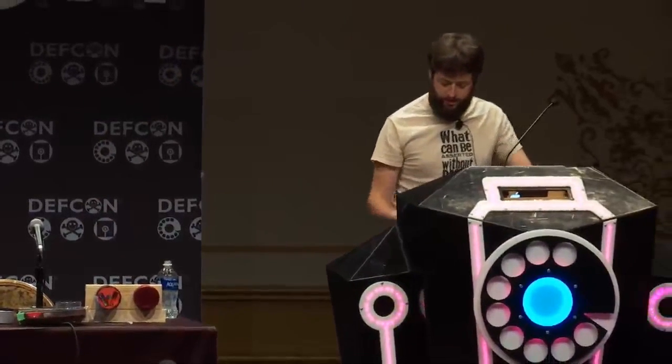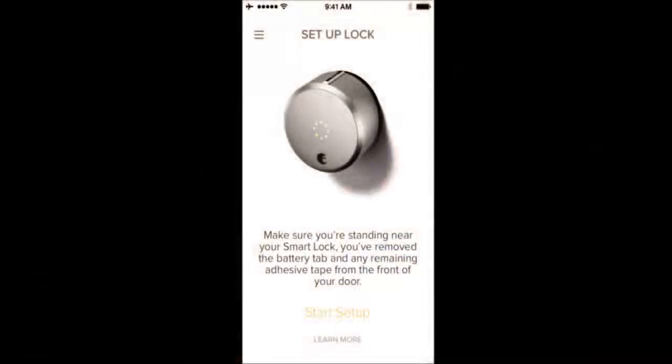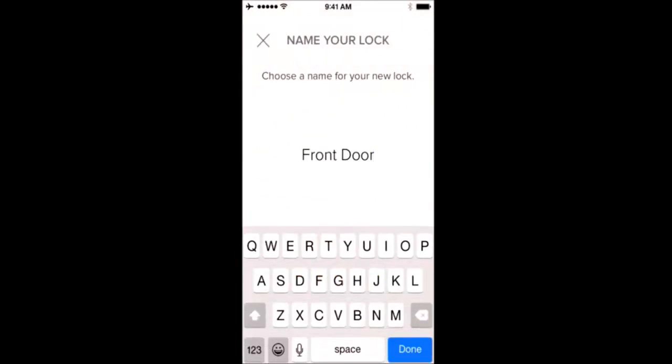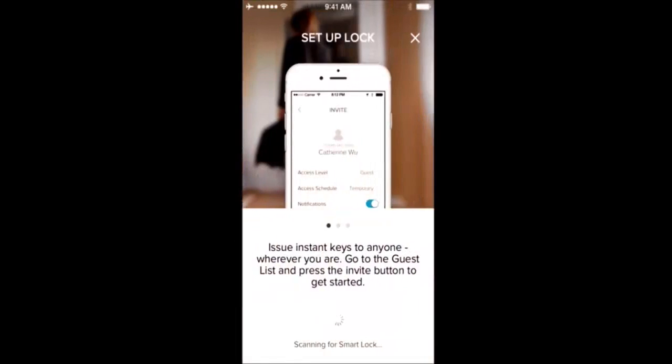Okay, let's add this to our account. So we're just going to go in here and set up a new lock. If you have the August application, don't try to beat me to this. There we go. We'll name it Front Door since that's the name of this talk. And we'll put in our DEF CON house. And we'll go ahead and configure it.